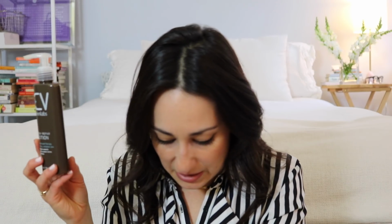I'm like, now we're getting to the little stuff. So I'm like, how do I tackle this? Another body care product. There's another deodorant and a body care product.